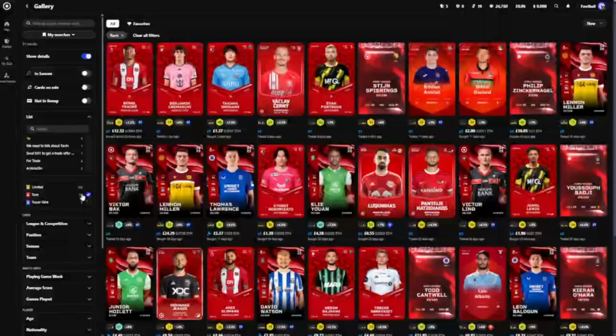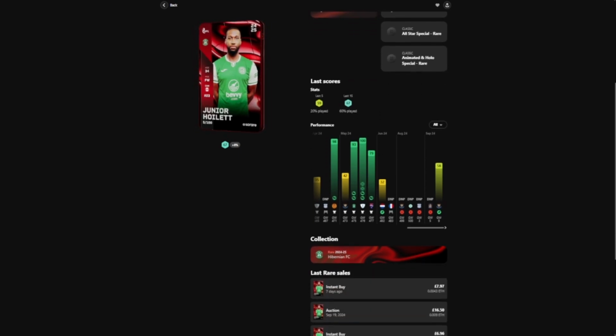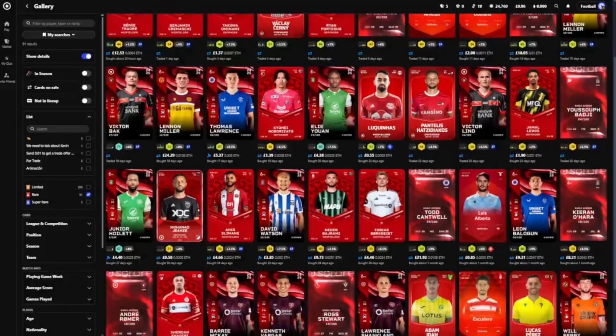Heavy abundance, as I said, of rares to cover for challenger, champion and contender. £4 for this Junior Hoyle at 67 points, his last 15. Like, he was putting good numbers in before he got injured during, what was it, Copa America. Like £4 for that card feels a bit of a steal, but it's just the age that puts me off him. But he's going to put good numbers, I would say, if he gives a run. So that could be a little bit of a steal.